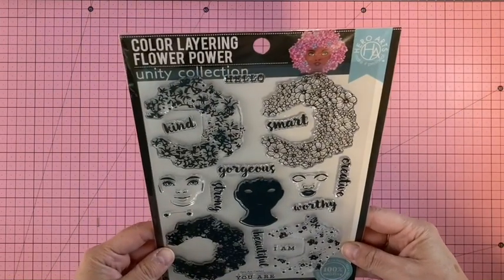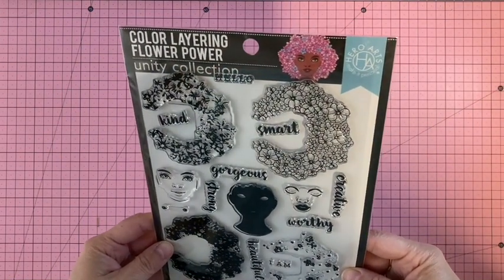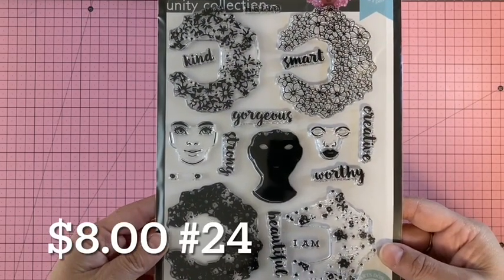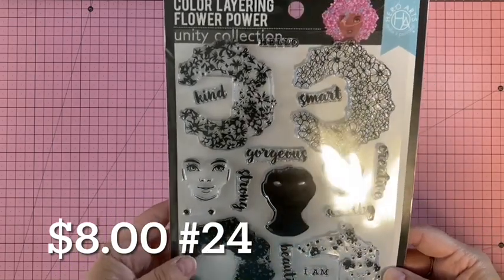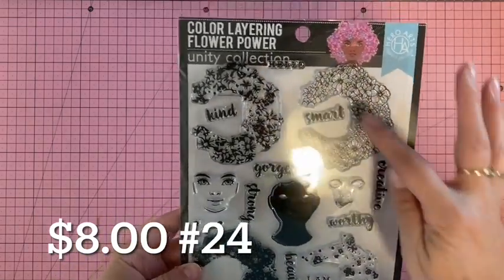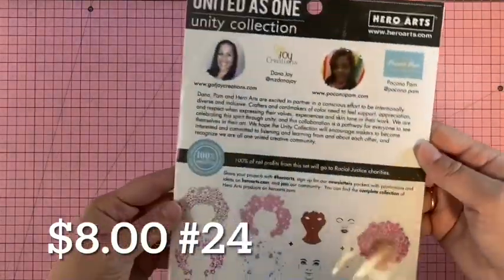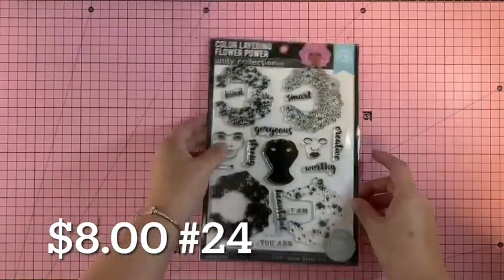This one is a really fun set. Color Layering Flower Power. This is the Unity Collection by Hero Arts. It's a 6x8 stamp set. And yeah, it's so fun. You could make these into the hair of the head. So here are some ideas of what you can do with this set. A really large set, that one is.